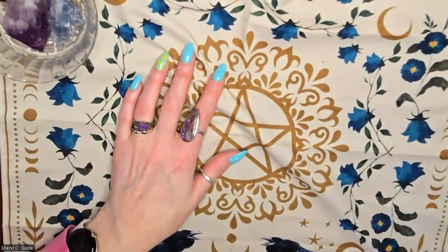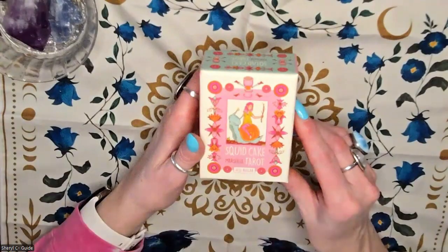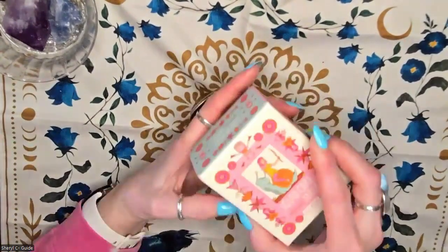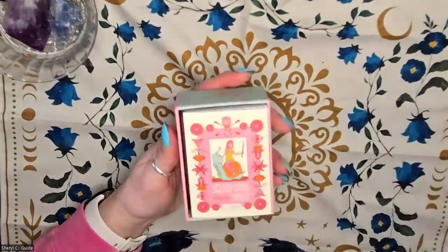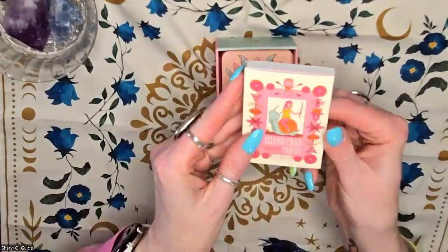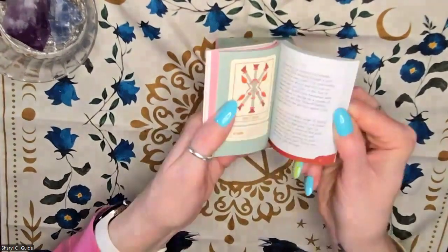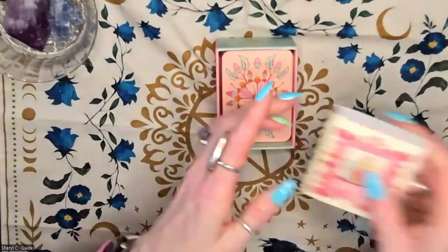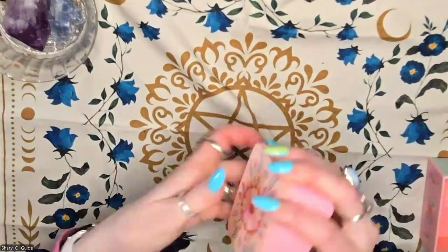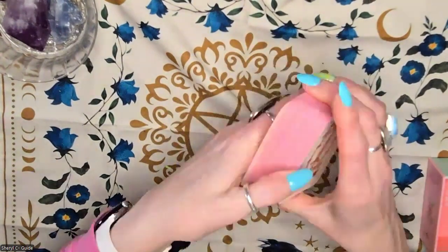Another one that reminds me of spring is the Squid Cake Marseille Tarot that I absolutely love. I love the colors. That's why it reminds me of spring, is mainly the colors. It has an awesome little book to it. It's a really good little book. Here are the backs. And it came edged pink.